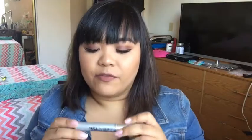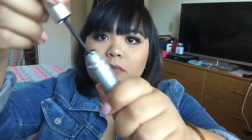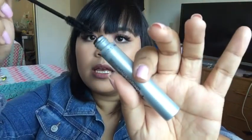This one right here is like the best one that does pretty much both lengthen and volumize. Really, it's all about the brush. So I feel like this is like a home run for me. My friend actually told me about this, and I was like, oh, that is insane. So this is the Maybelline Full and Soft. That's the brush. And it looks a little goopy, but it really makes your eyelashes really full.